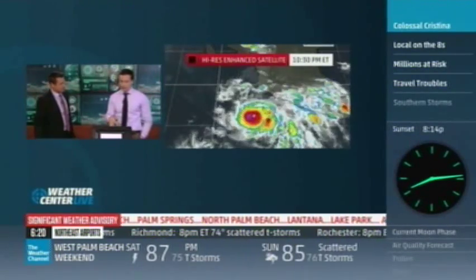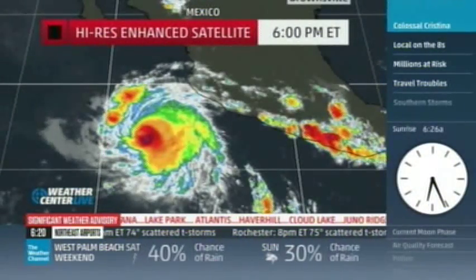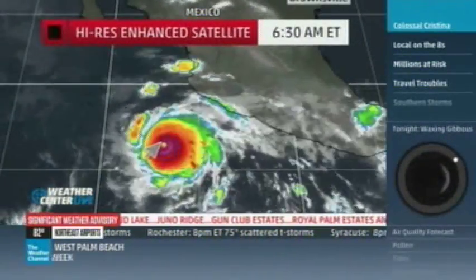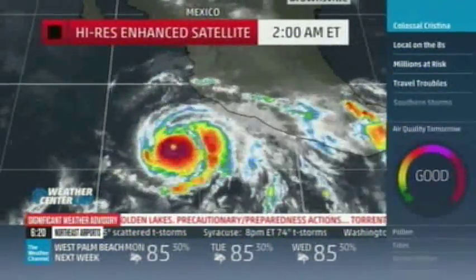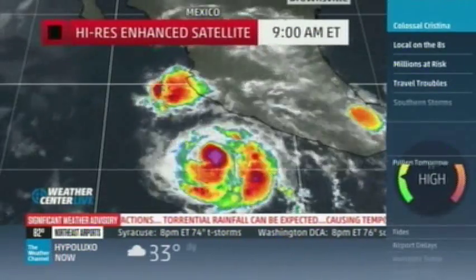So that was quick. So here's our high-resolution infrared satellite picture. This is a loop, Chris, a 36-hour loop. And you can see overnight that eye coming right out of the deepest thunderstorms indicated by the reds and the oranges, now starting to collapse, though. That's what happened overnight. Those thunderstorms became very organized around the center, and that allowed it to really strengthen very, very quickly.